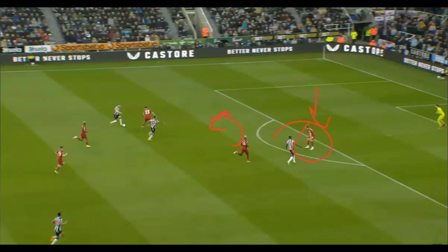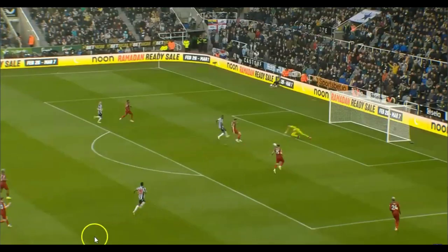Now, is it his fault? Could he have yelled and screamed at the guy and told him to get over there and help his teammate? Yeah, probably. But he's just used all his effort to do that, and this guy should know better because he is in the Premier League. There's not really much to talk about here, unfortunately.